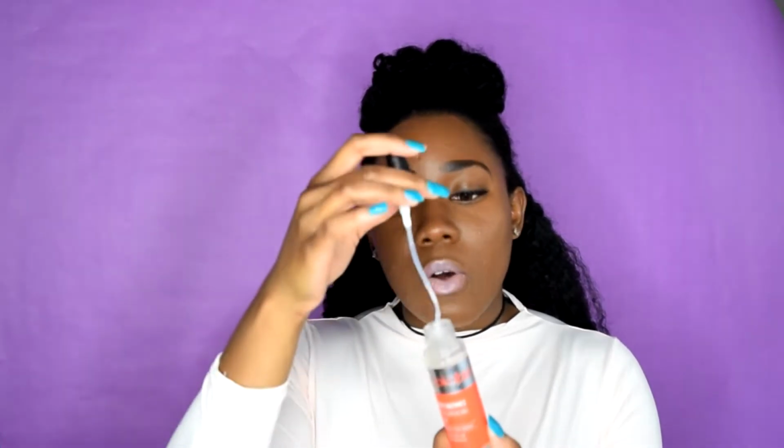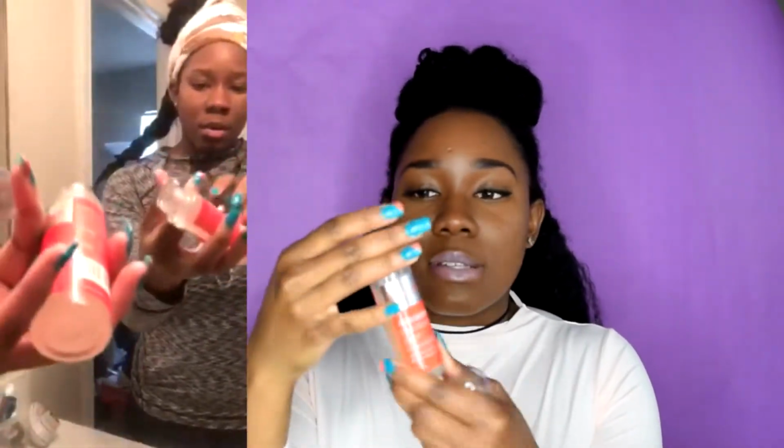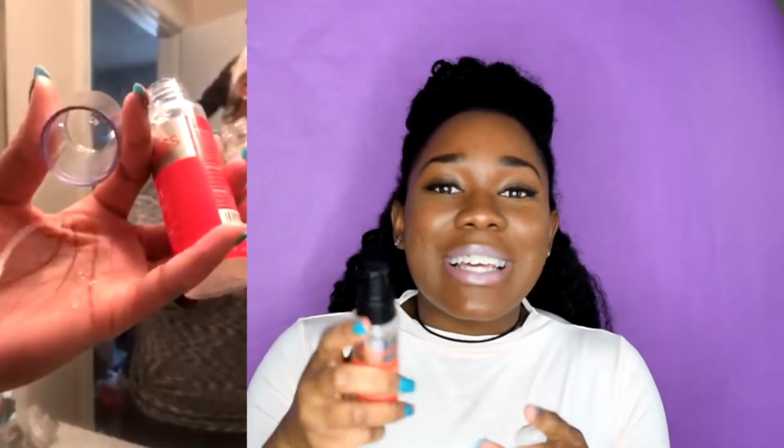The consistency is a gel-like consistency. The only thing is that my pump didn't work when I received it, so I always had to take it out like this and apply it to my palm. Out of everything, this had to be my favorite smelling, so I enjoyed when it came time to put this on my face because it just smelled so awesome. And pretty much all of them smell awesome except for the moisturizer, and I'll get to that in a second.